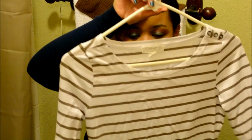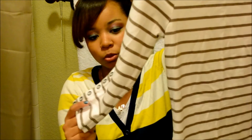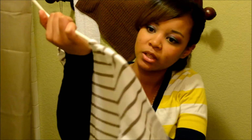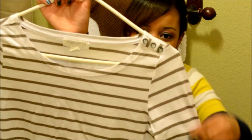striped shirt, and I really like this because it is very form-fitting, very tight, and the detailing is really cute as well, but not anything too big and fancy. They just have little buttons, and they are actually metal buttons, which I really thought were really cute. And on one shoulder it has three buttons, which I really just thought pulled the whole shirt together. It is really snazzy.